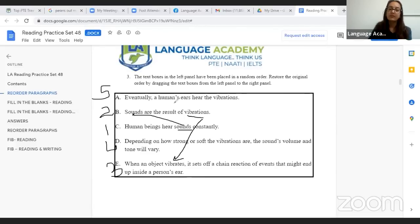Where do sounds come from? They come from vibrations. What type of vibrations? So where do vibrations come from? Vibrations come from the object. And then there are two types, strong and soft vibrations. And whatever it is, it eventually comes to the human's ears. Some of you have got the whole thing correct because it was like a process going on. But I can see that most of you have at least got one pair or rather two pairs correct. C, B is correct for most of you, and E, D or D, A is correct for most of you.